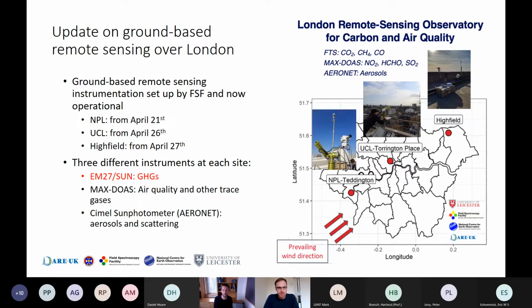The FSF is the Field Spectroscopy Facility, which is a NERC facility. They're based at the University of Edinburgh, and they own and operate various instrumentation for ground-based spectroscopy, and have recently acquired 3 sets of ground-based instrumentation for atmospheric remote sensing.